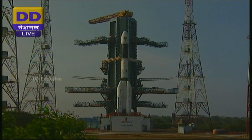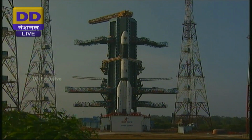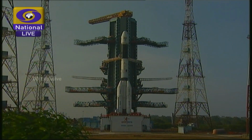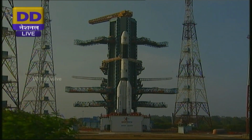I think if you look at any launch vehicle for that matter, the meteorological environment plays a very important role. 17 minutes and counting. So if you look at the wind conditions, there are primarily 2 parameters that are very important. One is the ground wind.